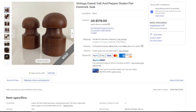Next one is one that some of you who've been selling for a while may know to look for, and that is anything made by Dansk and is specifically stuff that is teak wood. So this is a vintage Dansk salt and pepper shaker. It's a pair of them made in Denmark out of teak wood. Best offer was accepted. They were listed at $175.